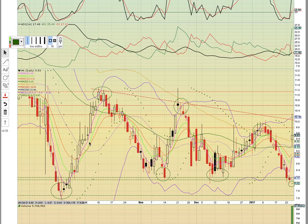As you can see, there's been this channel. Notice since the low here, it's been going up to about 11, drops back down to 8, up to test 11, drops back down to 8, and then this time it came up to 10, and then it dropped back down to 8, and now it's bouncing back up again. So now it's hitting the top of this channel. It's testing the top of it, and what we want to see is a break above.